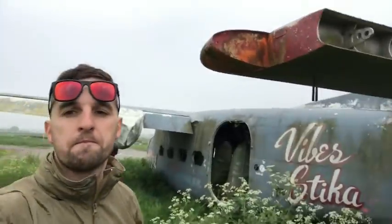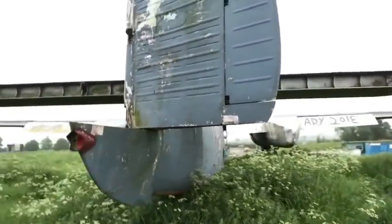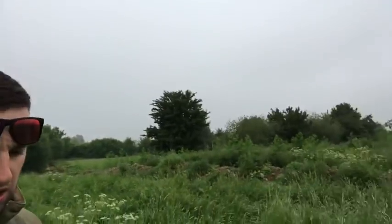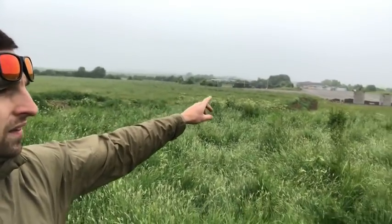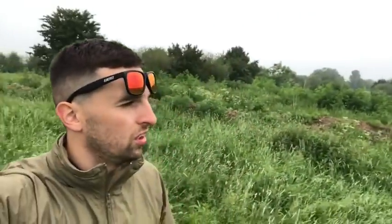So yeah, nice interesting things. Come and have a look at on a bank holiday Monday. As you can see, the site is quite big. Something else over there. There looks like there's something possibly over there. So yeah, I'll keep doing some videos on the approach and see how we get on.